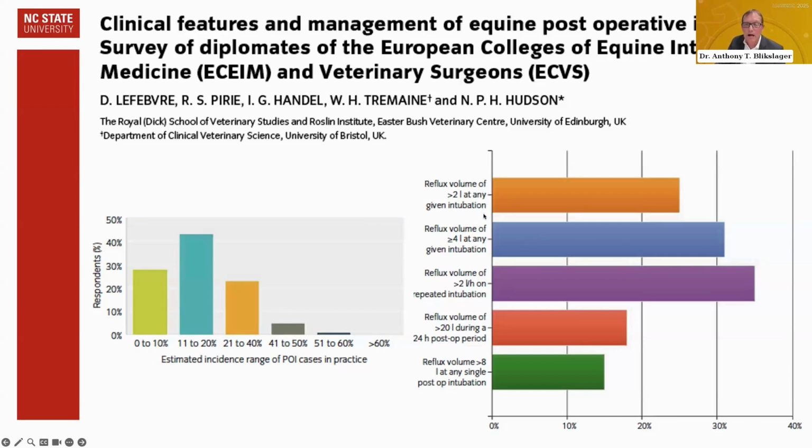And then you can see there are other levels that people have said, well, maybe 2 liters is not that much. Maybe it should be more than 4. Maybe it should be more than 2 on repeated intubation, more than 20, and greater than 8. And it makes it a little bit difficult to look at the different studies and compare them, because once you've picked one of these categories, that's essentially how you will define postoperative ileus.